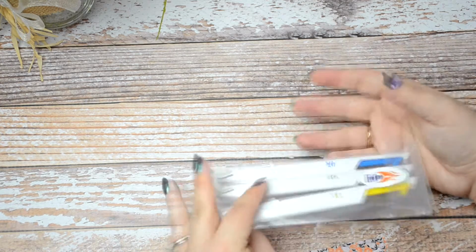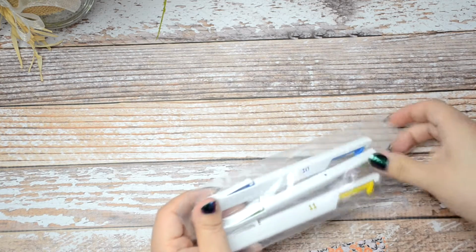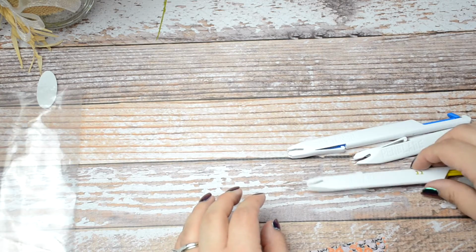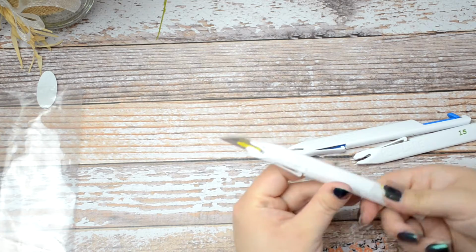So this is probably the coolest thing that I bought. I'm really glad that I found these. These are, what are they called? X-Acto knives, but these are pen blades. They're a little bit different.